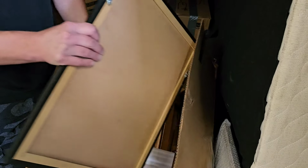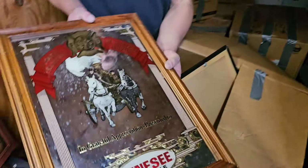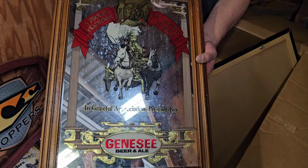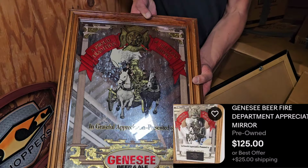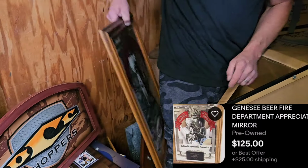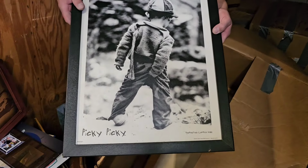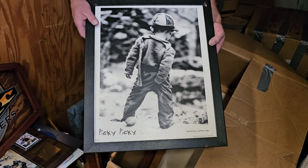Did you see that? Oh man, I love this. Yeah. I like that. The old Genesee horses. Just that picture on there is so cool with the gold. But how rare is that? Everyone knows about the Budweiser. Yeah. Picky, picky.